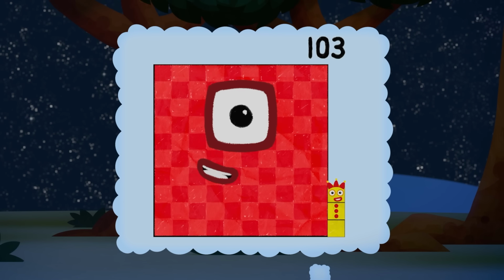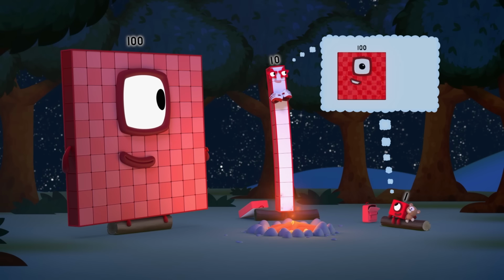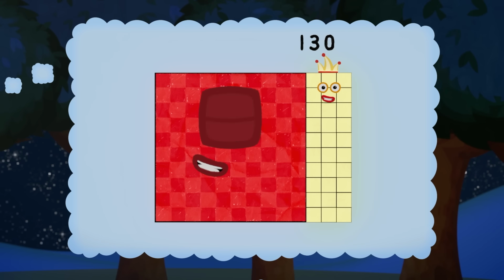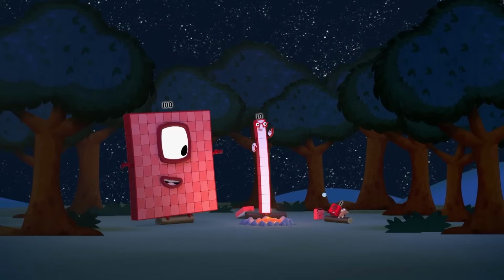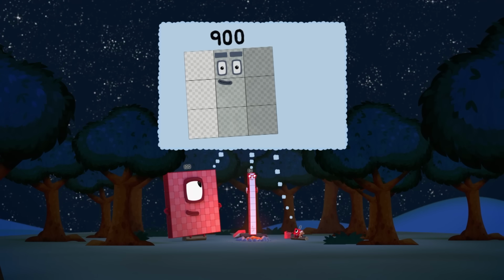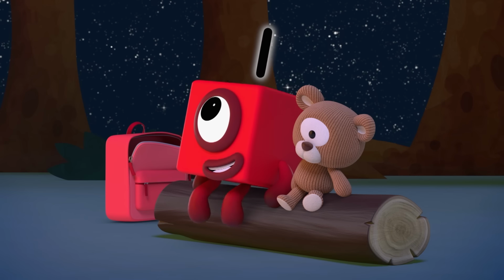102. 103. Or we can add 10s. 110. 120. 130. And if we can add 1s and 10s, we can add 100s. 100. 200. 300. We could make... 999! Wow! That's the biggest number I can think of.